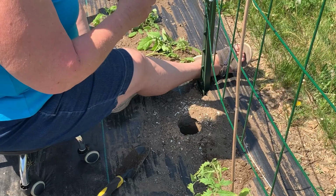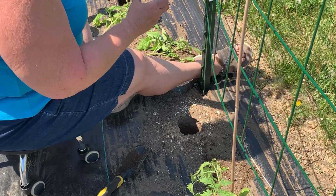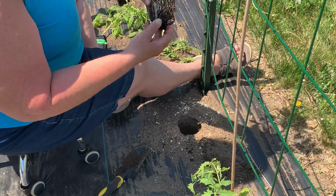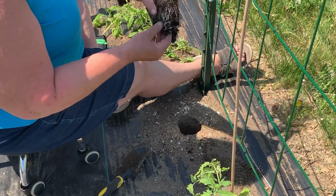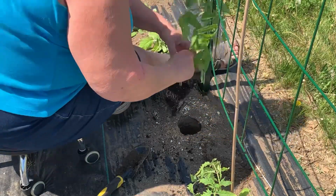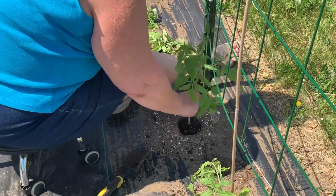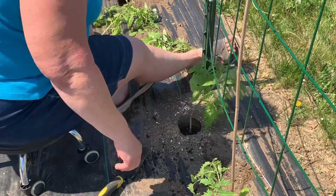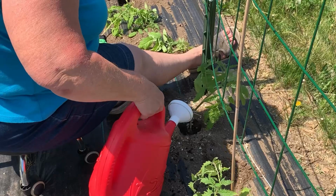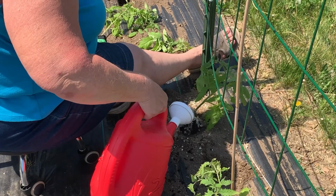and I'm glad I waited because it stunts their growth, and I know we had frost one night. Just a long 2 weeks when you're waiting to get your plants out.